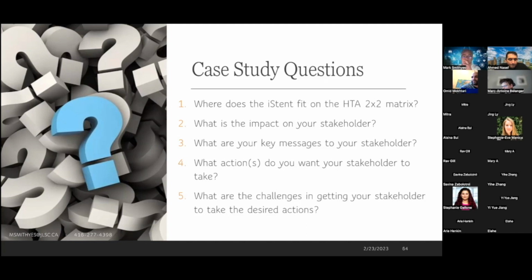What are the key messages to the stakeholders? Who are your stakeholders? I think that should be here, I don't have that. What is the impact on your stakeholder? Who are the stakeholders? I think that's a key question I should have here. And then what are the challenges in getting your stakeholder to take the desired action?